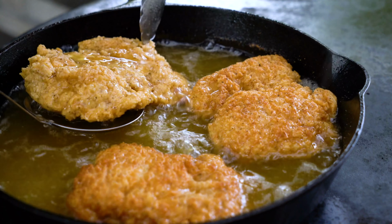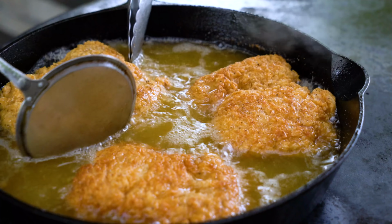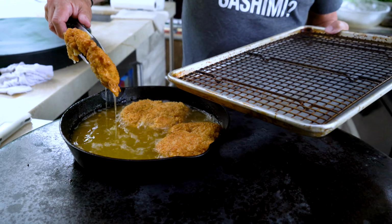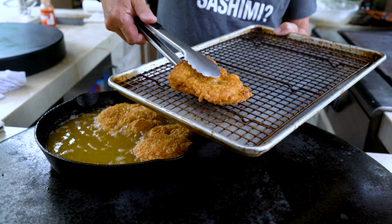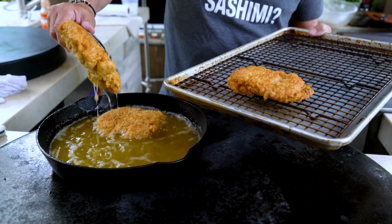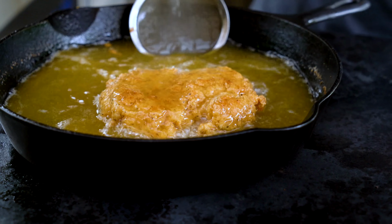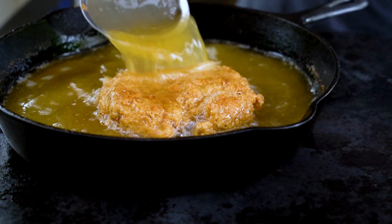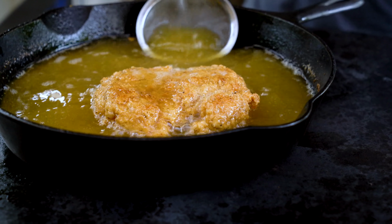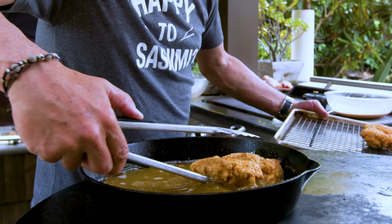Let's see what this guy looks like. Okay, and our first pieces are ready to come out and go in our rack to drain off. Oh boy. We'll give this last one a minute or so and we're there. This is not necessary. I just really like it. But remember, it's super hot oil, so don't get crazy. And this guy's ready, we're gonna bring him out now.